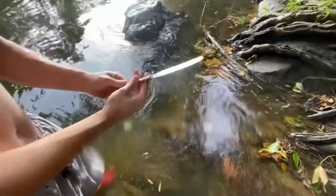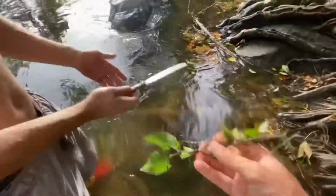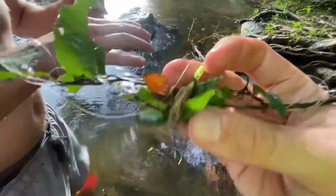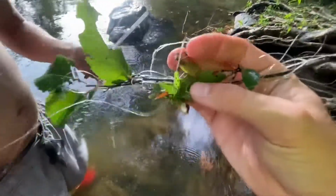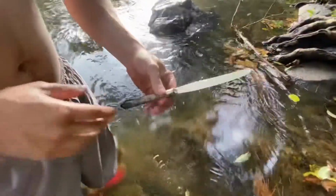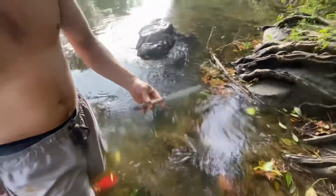Guys, we also found a butter knife. That's great. I can't cut the line with it. Here's the fishing line. Dude, it's not even slightly serrated anymore. See that? I can't cut the line with it. That would have been cool if I found a knife right next to it to cut it with. Actually, this is a cool find.